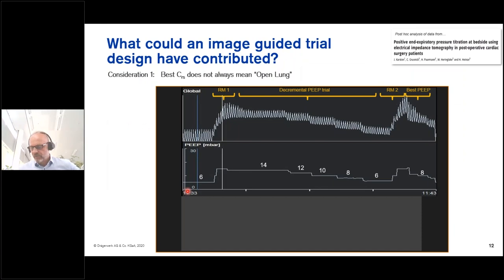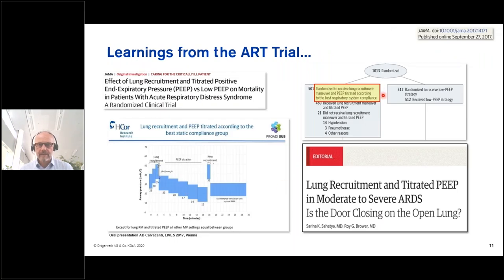So the question I would like to ask and also to discuss at this point is what could an image-guided trial design have contributed to such a study? So first of all, sorry, I forgot to mention, this study didn't have anything to do with the EIT. So EIT was not used in the study. They actually used as the best PEEP the PEEP level with the best or highest respiratory system compliance. So that was a leading parameter.